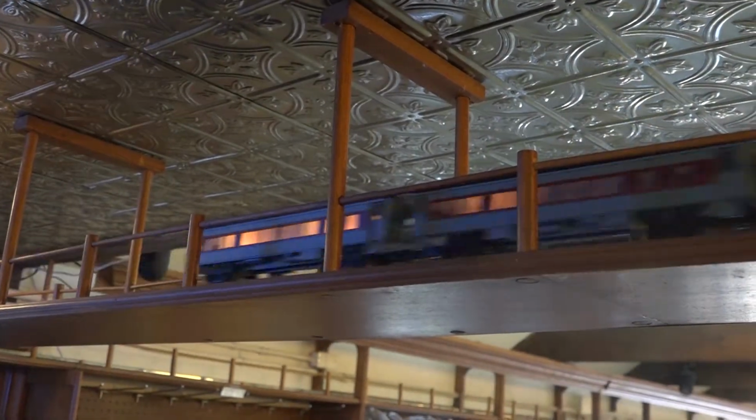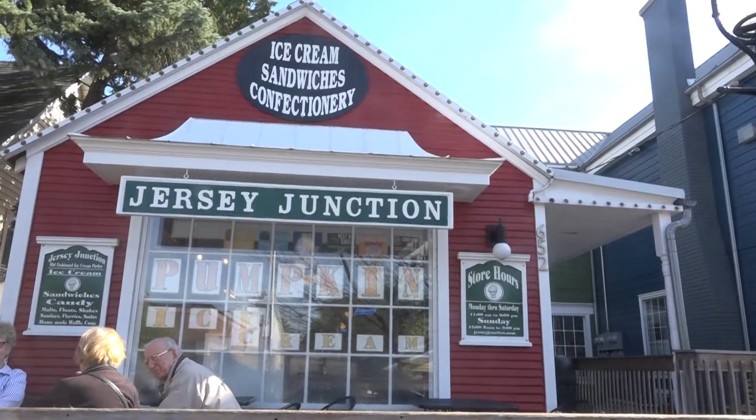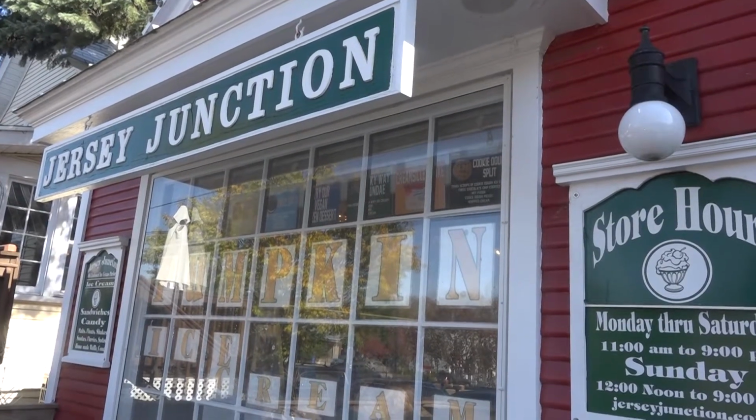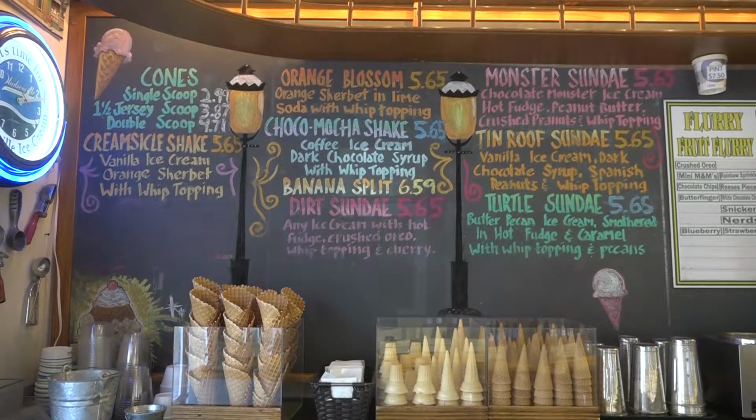Sitting on a quiet side street in the Gaslight Village of East Grand Rapids is a little red ice cream parlor. Jersey Junction employees make their waffle cones fresh every day and fill them with Hudsonville Ice Cream. Smell, I think, kind of entices people, like, let me get a waffle cone with that, and it definitely makes all of the flavors taste better.